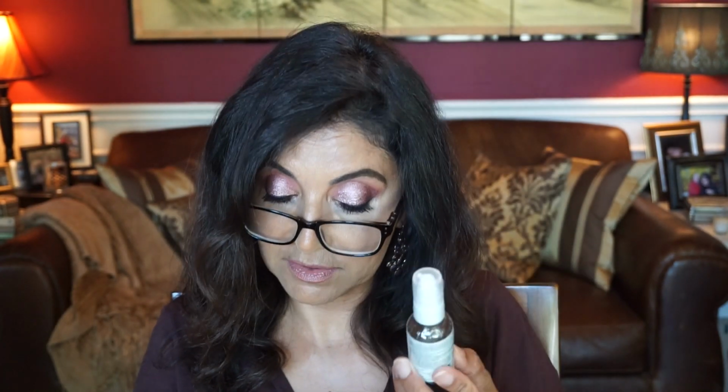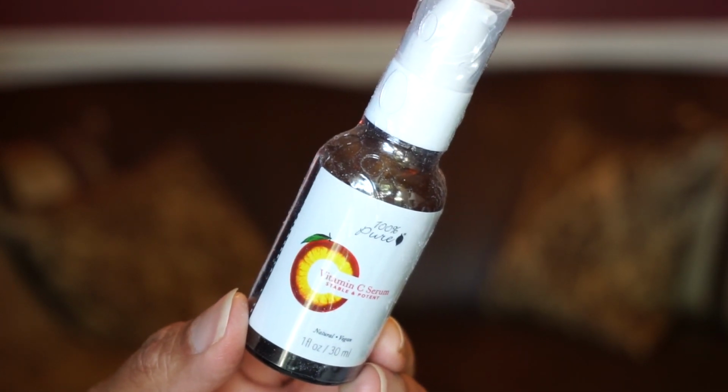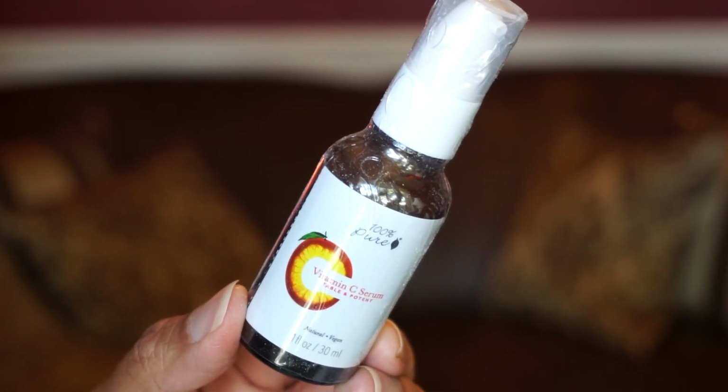Then we have a little bottle here, and this is the Vitamin C Serum, and this is 1 ounce for $42. Okay, and I love vitamin C. It's great for my melasma spots. It's a potent stabilized serum that's packed with brightening green apple, grape, and alpha lipoic acid.